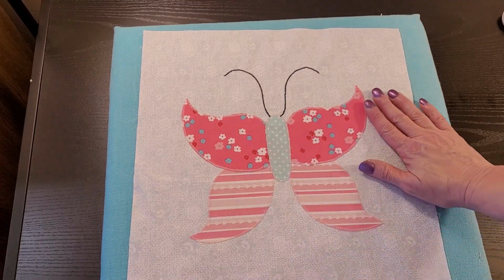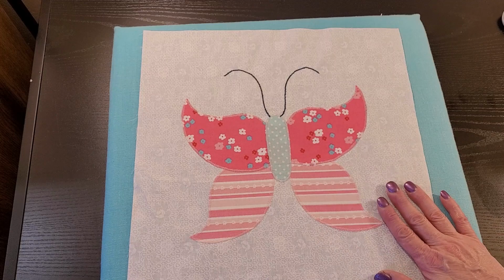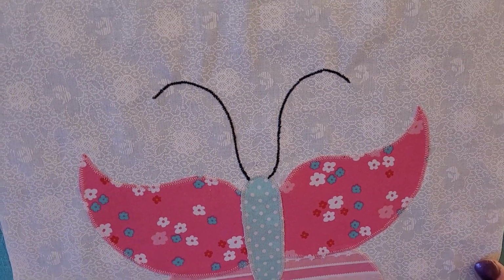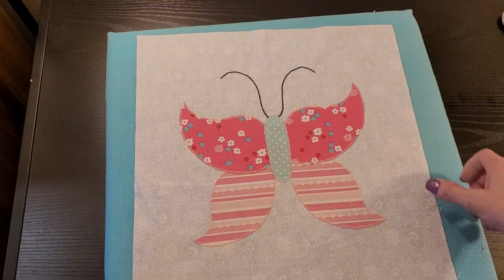And this keeps coming out on film as looking kind of orangey, but it's a brilliant pink, and that's what I went with. And I think overall it turned out pretty well. Whether I had to straddle the tripod or not, I think it turned out okay.